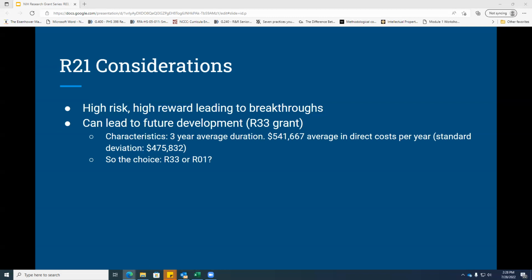You can apply for an R01 following the R21, but the odds are a 5% chance of success in turning an R21 research into a funded R01 application.